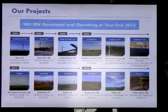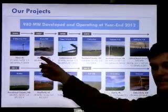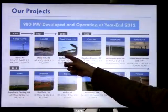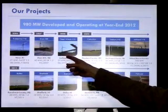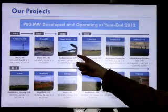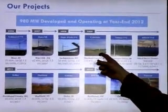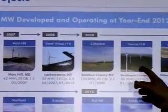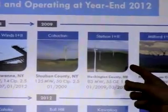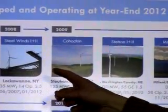Just a snapshot of what our wind farms look like. They look very different. Our first one was on the island of Maui. Our second one was way up in northern Maine on Mars Hill, which is the name of the town. We then built one on the old Bethlehem Steel mill outside of Buffalo. Then we built one in the cornfields in Cohocton, New York, which is south of Rochester. Then we built one on a wooded ridge in northeastern Maine, but further south than Mars Hill.